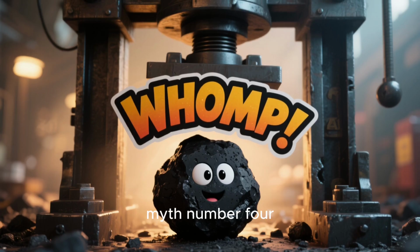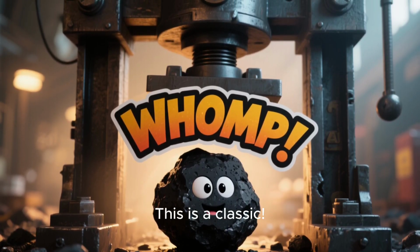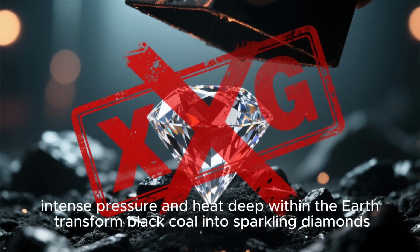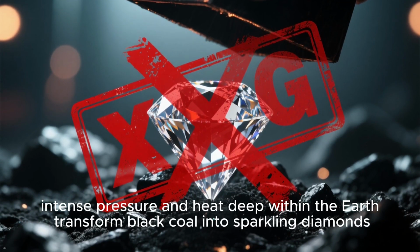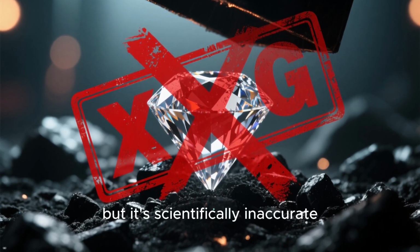Here's a juicy one. Myth number 4. Diamonds are formed from compressed coal. This is a classic. The story goes that over millions of years, intense pressure and heat deep within the Earth transformed black coal into sparkling diamonds. It's a beautiful, romantic idea, but it's scientifically inaccurate.